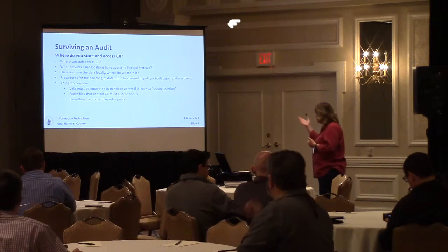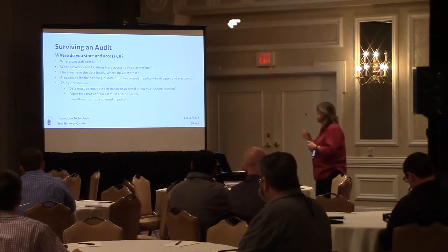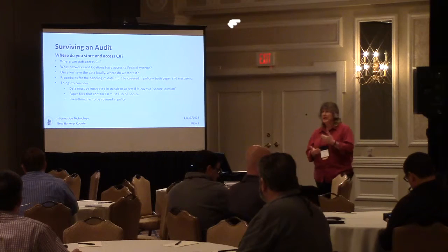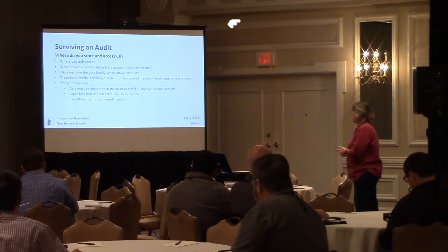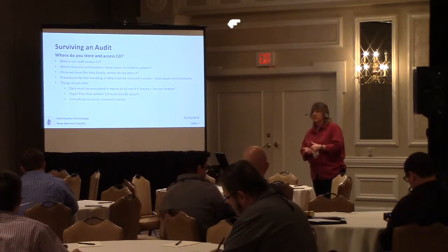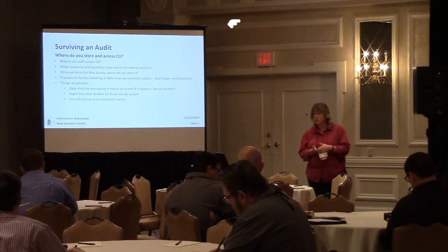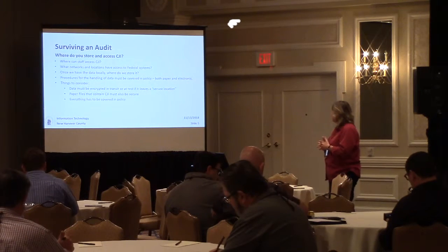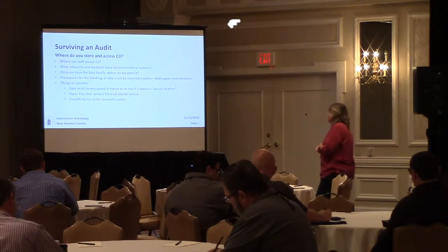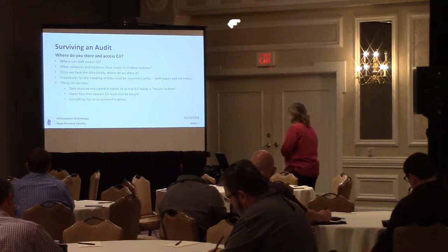And then paper and electronic. The big thing here is the data must be encrypted in transit and at rest if it leaves a physically secure location. So they put some new verbiage in here around this. They've expanded what they consider a physically secure location now. We'll go over that a little bit.